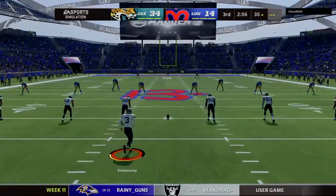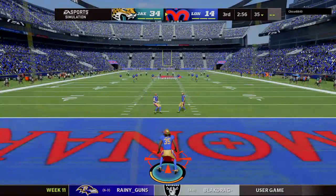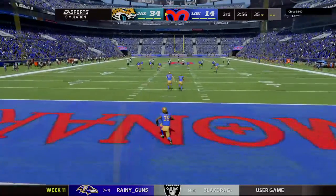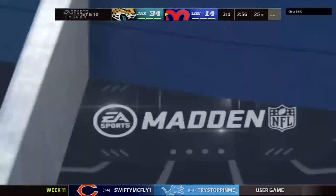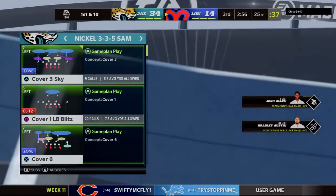So they throw the pick 6. They'll get another shot at it now as this one's in the air. And not willing to risk another fumble, he'll sit on this one. It's a touchback.